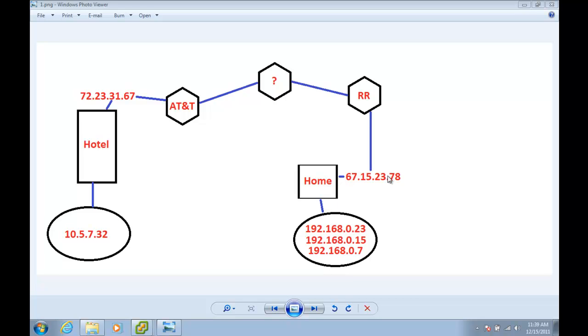We just go outbound. All of us inside the house share that same external IP address. So my daughter may be on Facebook, I may be on digg.com or something else, and the switch or router will know how to route that traffic appropriately.